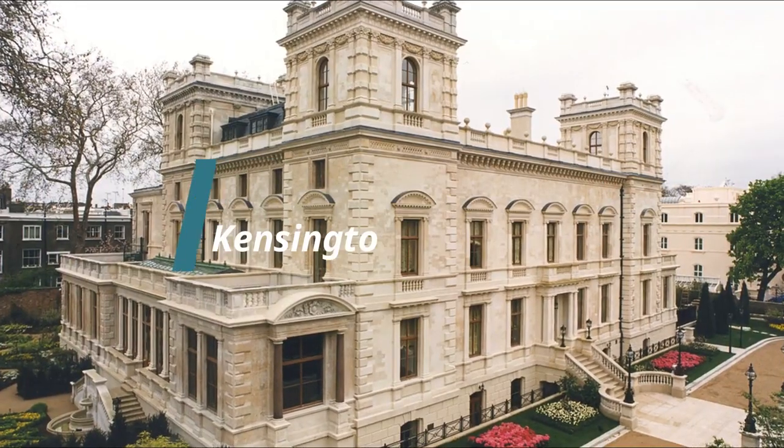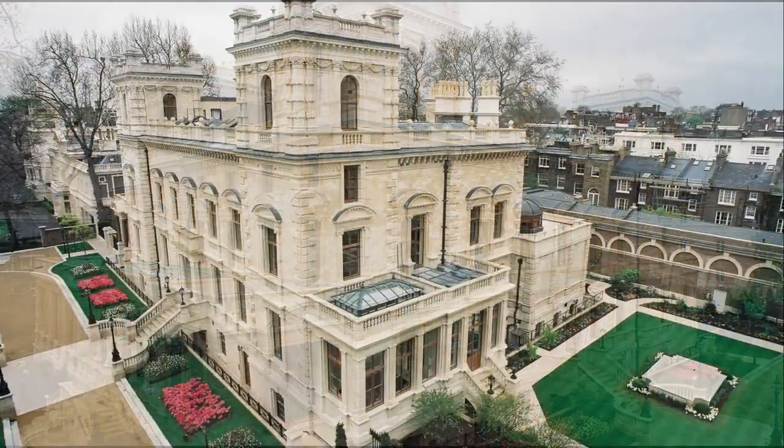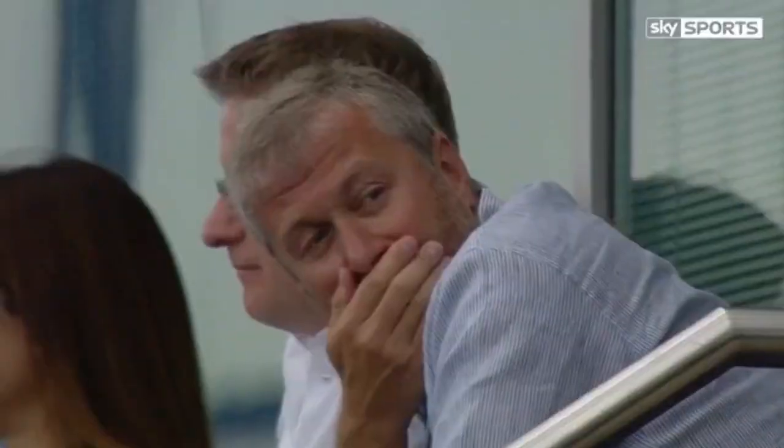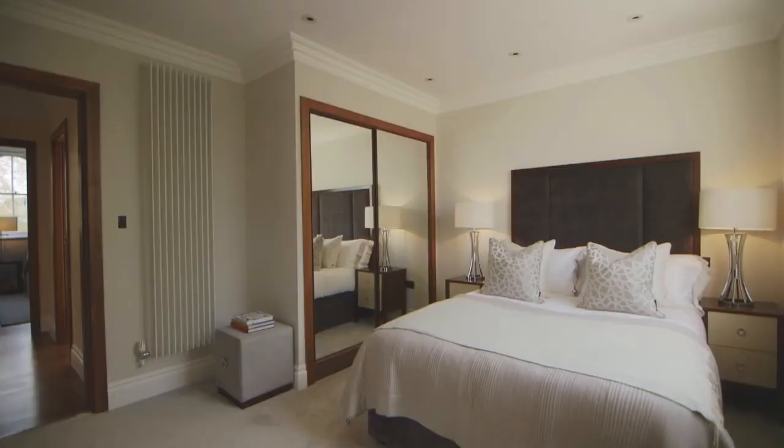Number 9, Kensington Palace Gardens, $89.4 million. This 10,000 square foot plot is owned by Chelsea FC owner Roman Abramovich. The Russian-Israeli billionaire is a businessman and investor. He bought the property back in 2011 for $120 million.